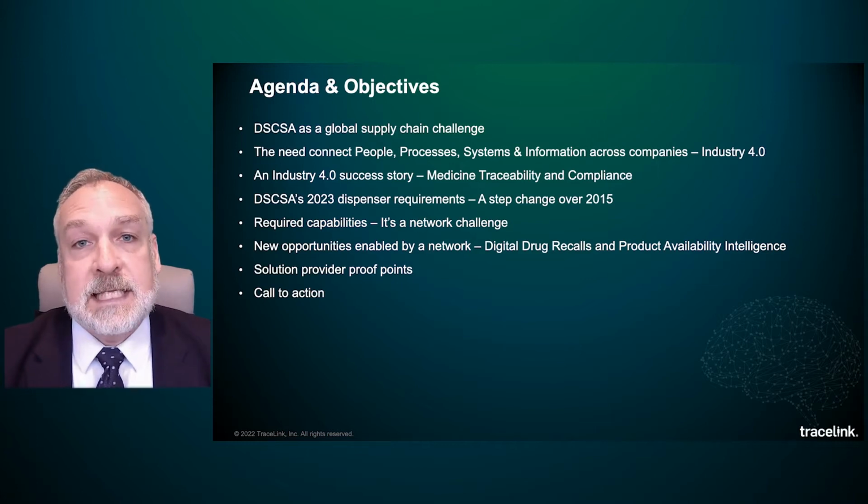And then we'll take a deep dive into the DSCSA requirements for dispensers, which are really a step change over what they're doing in 2015. And then we'll take a look at some of the exciting opportunities that will be enabled by DSCSA and TraceLink's unique Opus platform approach, particularly in the areas of digital recalls and product availability intelligence. And from there, we'll wrap it up with some of our experience from the field and our call to action.